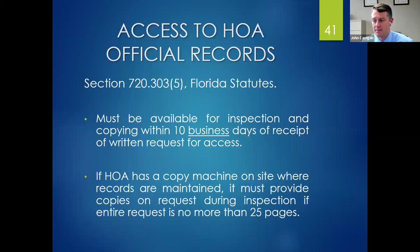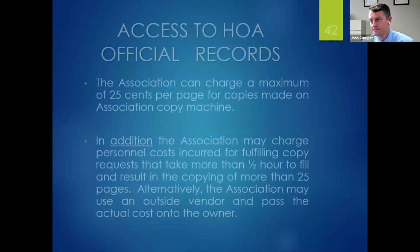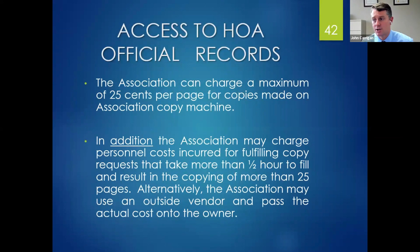The HOA has a copy machine on site. It can provide copies if the request is no more than 25 pages and charge a reasonable cost. If it's in excess of 25 pages, send it out to Kinko's or FedEx or something like that and have the owner pay the cost for the copying at that point in time. The association can charge a maximum of 25 cents per page.